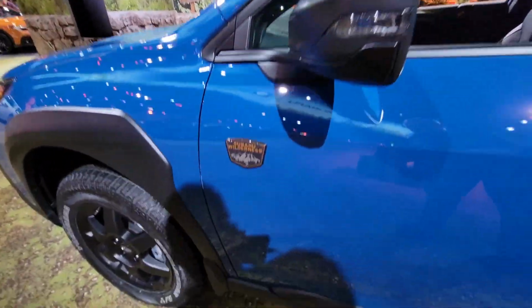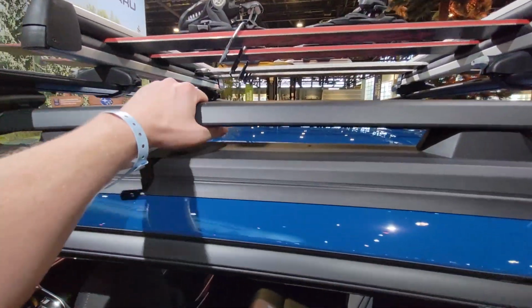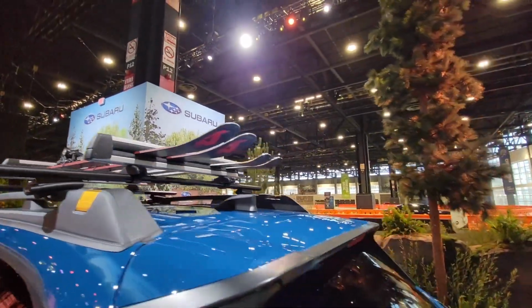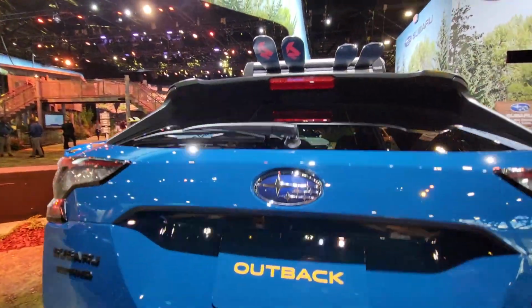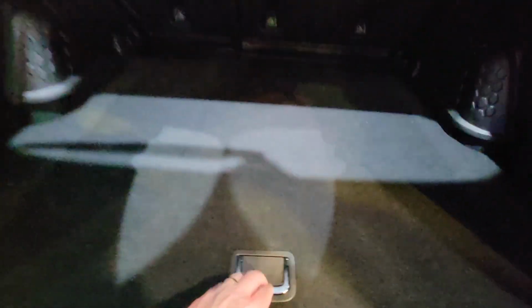These wilderness editions, this one comes with really nice roof rails. Got some nice Thule racks on here. And some skis. Take a look in the hatch here. This is pretty good size. Spare tire underneath, not much room for storage. They got these nice rubberized mats in this one and protect the wheel wells.